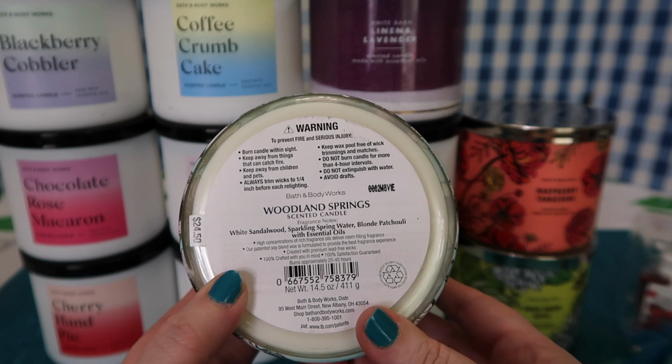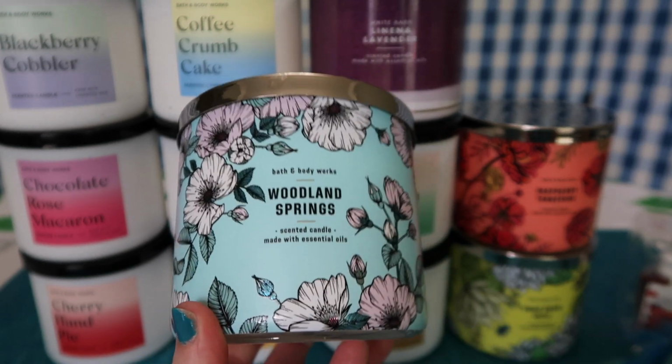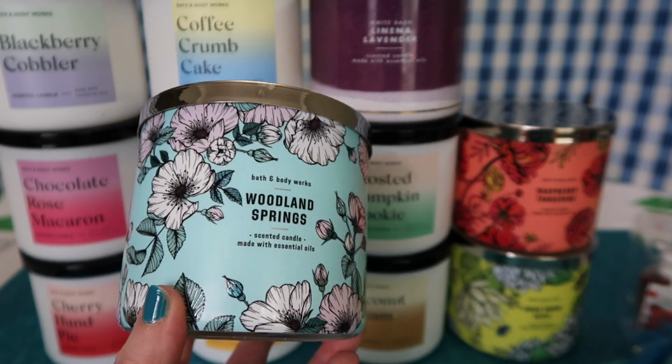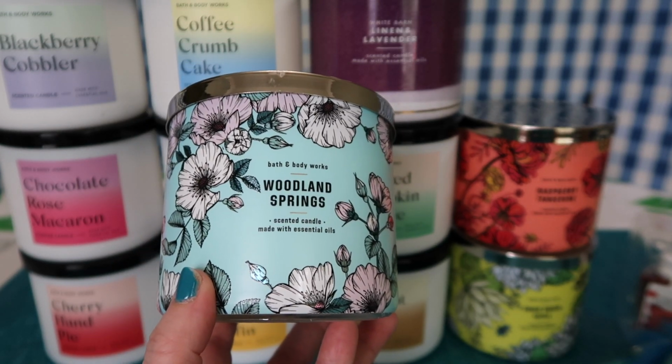The notes are white sandalwood, sparkling spring water, and blonde patchouli. I picked this up because I was really hoping it was going to be a green or aquatic or spring kind of scent. Unfortunately for me, but it may be great for other people, this definitely registers as a cologne scent.